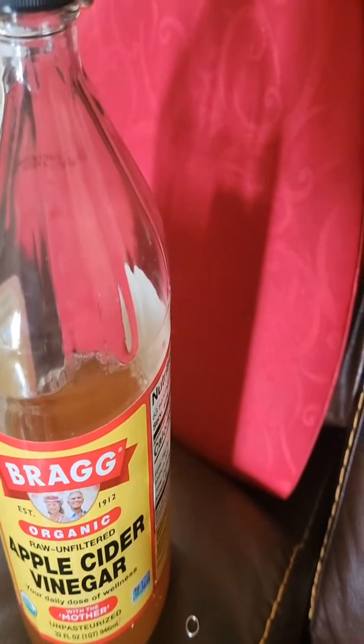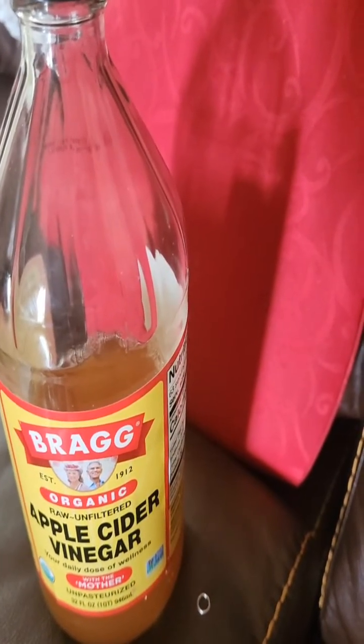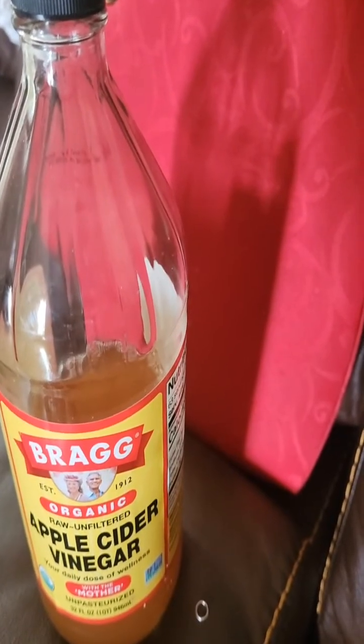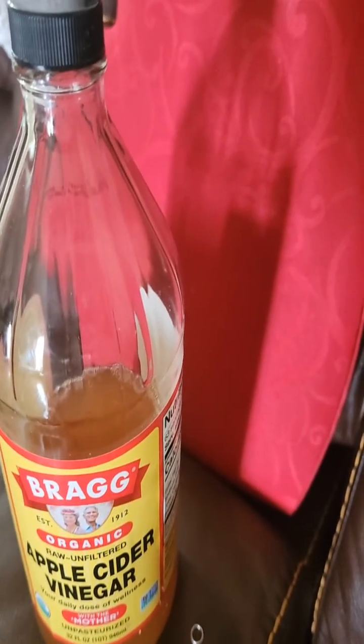I met a girl who said she never buys juice. She always makes this juice, and that's where I learned it from. She would bring it to work. She would stick it in the freezer, and then it would be cold, and she'd bring it to work, and then it would thaw, and it would be good for lunch. And I just loved that.